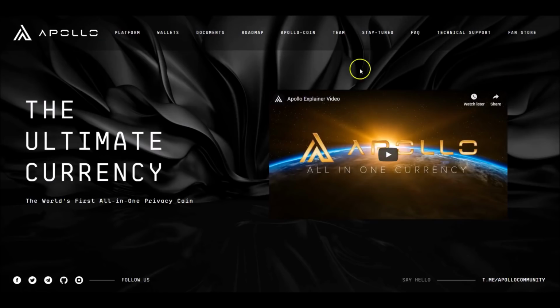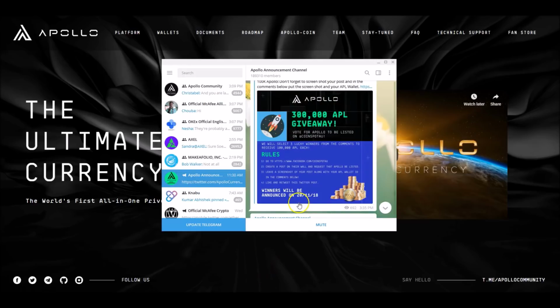And here we are on the Apollo Currency website. It's beautiful. So let's talk about some recent news, shall we? And we're going to go over to Telegram for that. And it's simple. The Apollo announcement channel on Telegram is by far the best thing and the most important thing for you to get if you like Apollo breaking news. I will always go over this stuff, but it's always good to know the stuff as it happens, and then I will cover it in depth on these daily podcasts.